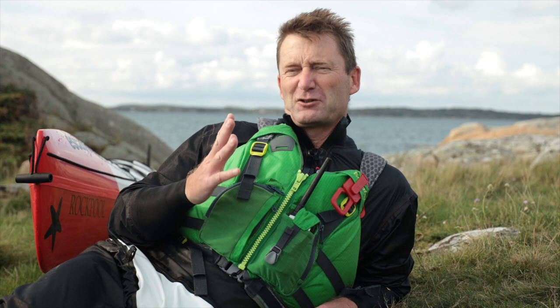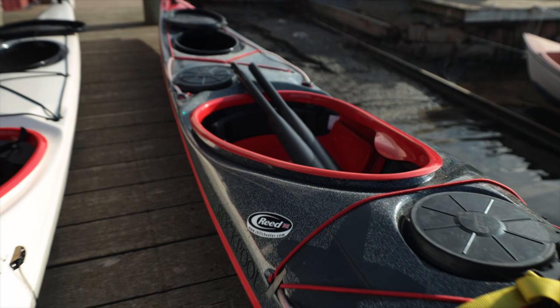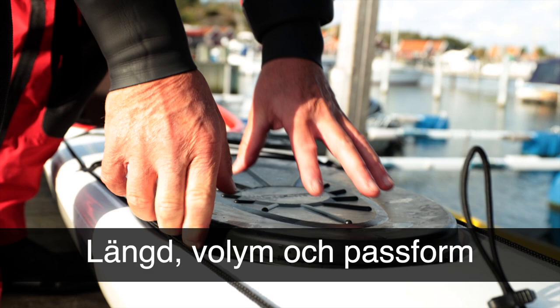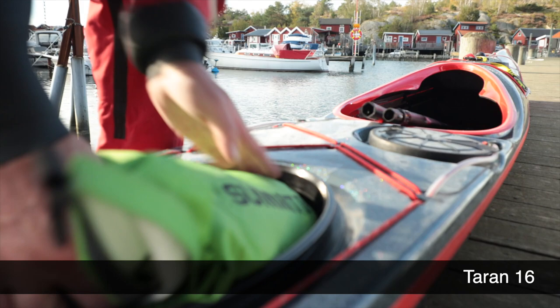So we started with the size of the boats. So obviously 18 foot and 16 foot. So it's a longer boat and a shorter boat. Putting stuff into the boat, just to make some comparison here, we have this green bag, fits just nicely, and then in the smaller boat you have to push a bit.